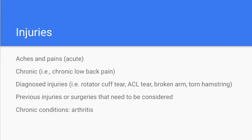It's just general pain. There's also, we could say, diagnosed injuries, like I have a rotator cuff tear, maybe I tore my ACL, maybe I broke my arm, maybe I tore my hamstrings. We can talk about things with ribs too, but that would kind of fall into I have a diagnosed injury. Maybe you fall into the category of I've had a previous injury or surgery that I just need to be considerate of. Or maybe you have a chronic condition like arthritis that makes it challenging overall because you have pain. So within these categories, I'm curious where you might all fall right now.